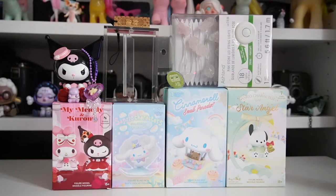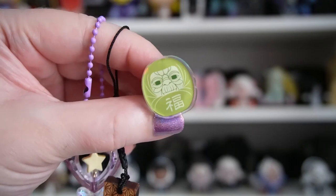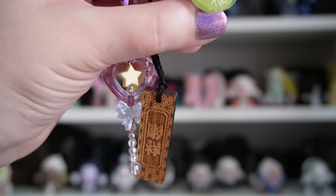My best friend totally spoiled me for my birthday. Here's a quick look at what she bought me. She's so amazing. It's cool to get blind boxes. I'll be sure to do an unboxing of all of her boxes in August.